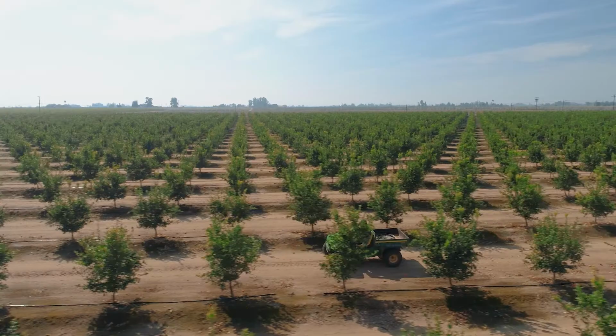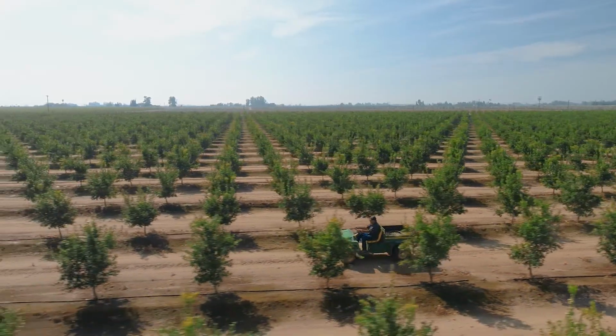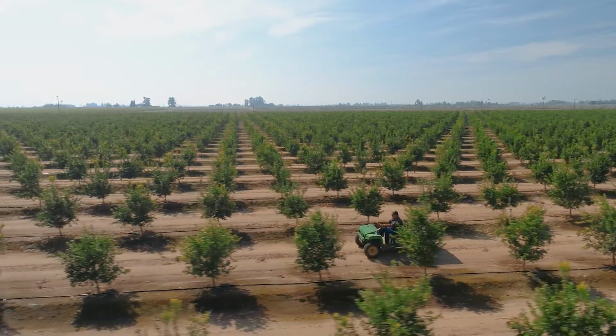When all this technology started coming on, I was way in the back. I couldn't figure it out. And when the Wisecon DropControl app came out, I was kind of reluctant about it. I didn't want to do it, but they showed me how to use it, and it is very simple.